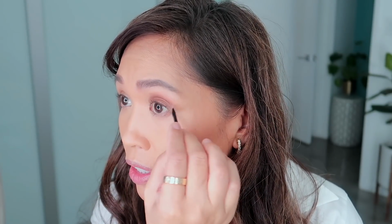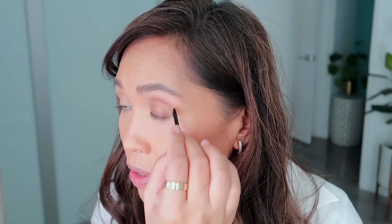So I'm using the little brush here, and I'm applying it with that brush. It takes a little bit longer to do it this way, because I feel like I have less control using this brush rather than just using my finger. I'm bringing it up pretty high. So there is the difference between the two. Again, it has a really warm tone in there.